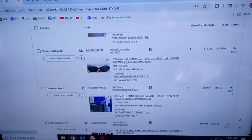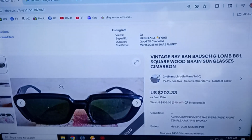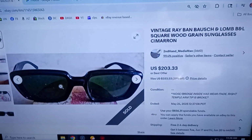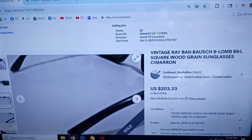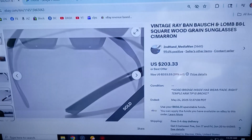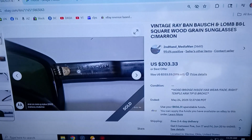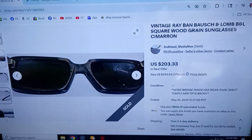These vintage Ray-Ban Bosch & Lomb sunglasses. You can see I took a bit of an offer on them. This style is listed, but none has sold besides these on eBay over 3 years. A brand new one of these is listed for like $600-700. I just didn't see that happening because of the broken temple arm, which you can't see, but it's right there. This tip down here says BL, Bosch and Lomb. Believe me, that picture is probably one of the clearest, best close-up pictures my phone has ever taken. But this is broken, and there is some nose wear right here.